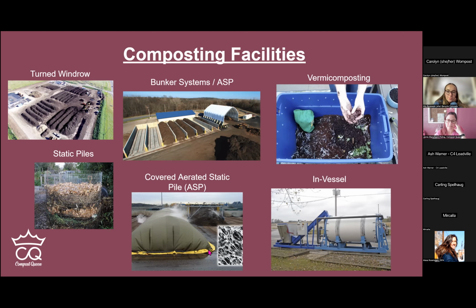But this tarp here is called a Gore cover. And I think it's 20,000 times smaller than an air particle can get through or something. It's something, or a water molecule can get through. So it keeps in the smells. So these are actually getting much more popular in urban settings, because they keep in basically any kind of smells that come off of the composting process, which is very natural.